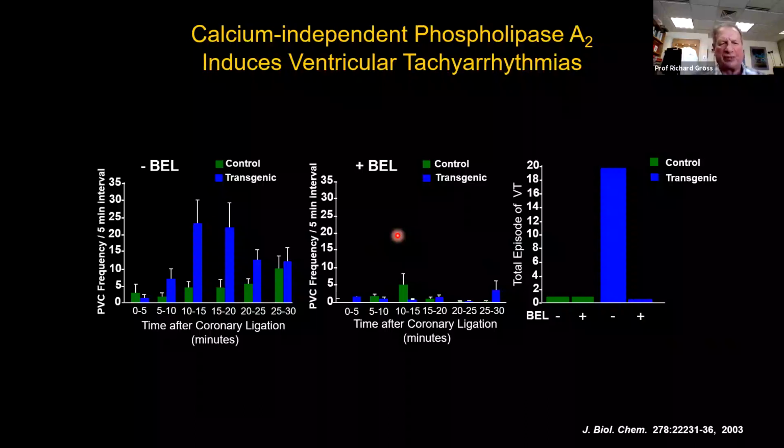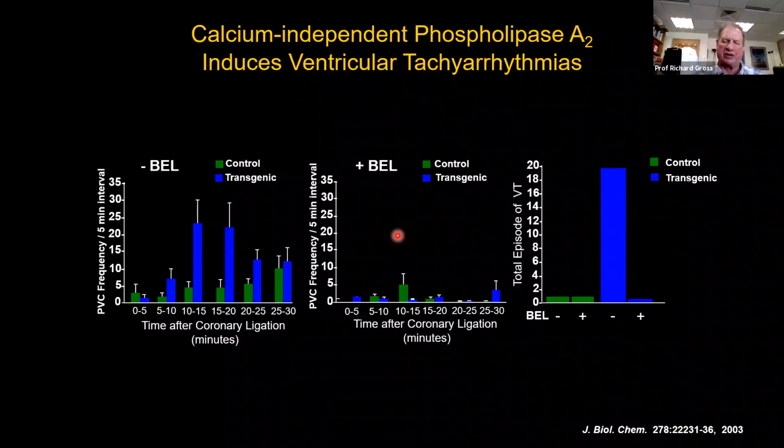As a cardiologist, this was an experiment that I found really delightful. So we made a transgenic animal expressing iPLA2 beta. The mouse, for reasons unknown to me, has very little iPLA2 beta in its heart. This is very different than humans, than large mammals. So we decided to anthropomorphize the mouse by putting in a transgene for iPLA2 beta. And so what we're doing here is we're using a hanging heart preparation and monitoring the premature ventricular contraction frequency. So PVCs are a pretty good surrogate for damage and electrical instability in the heart cell.